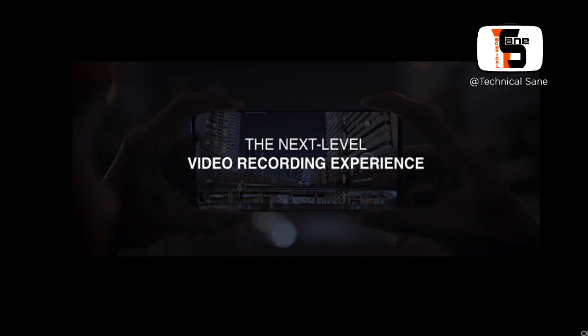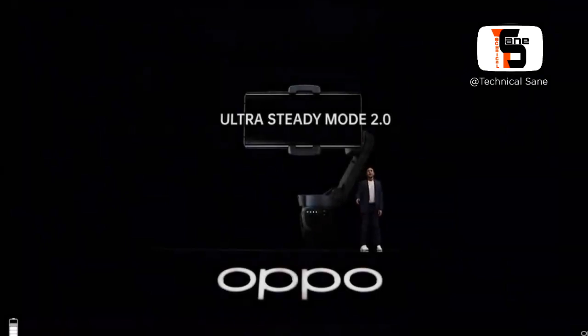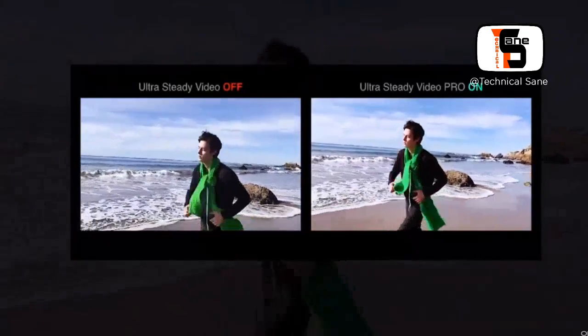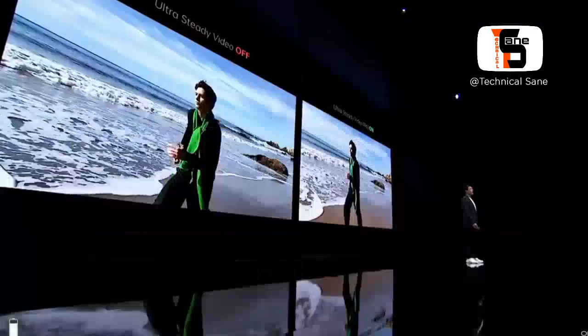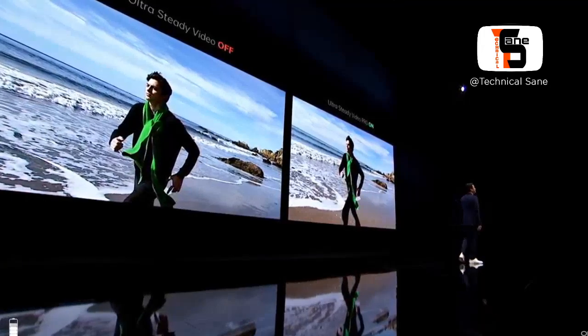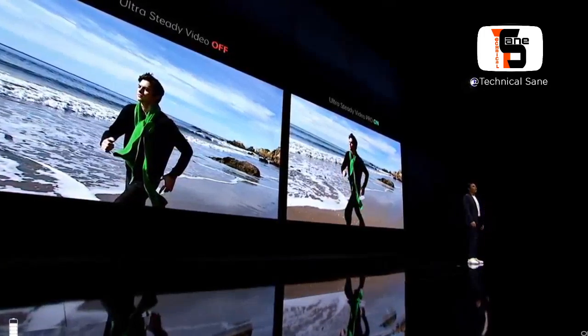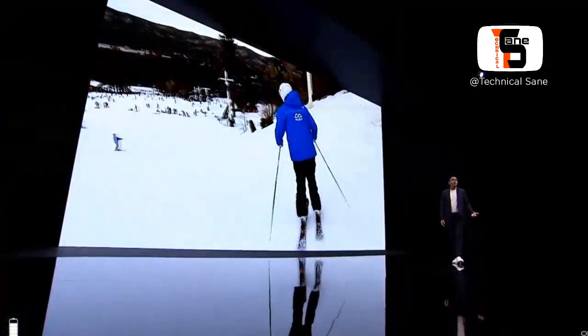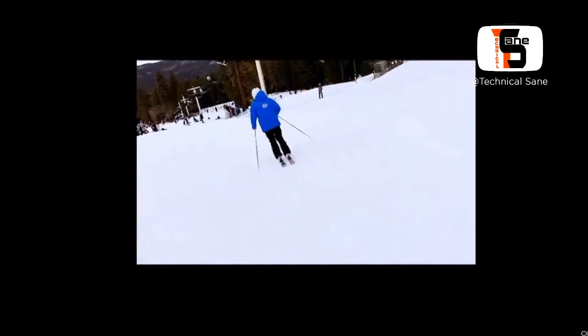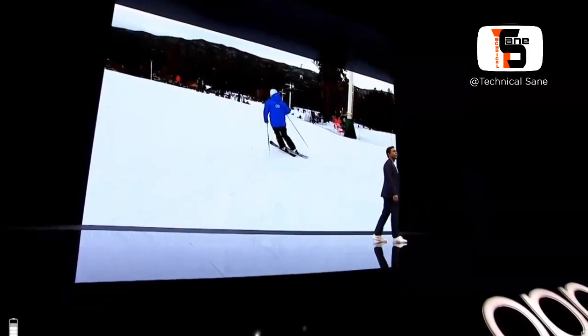To capture the ultimate video content, you need enhanced stabilization features. The Find X2 Pro includes just that. We have enhanced both the ultra-wide angle video and the ultra-steady video capabilities. With a larger view angle, enhanced stability, and clearer image for video recording, the Find X2 Pro delivers improved video stability in all scenarios. Whether you're running, mountain biking, or riding a roller coaster, the improved ultra steady mode guarantees the ultimate video stabilization experience.